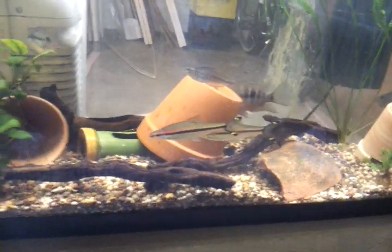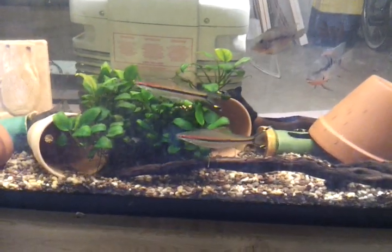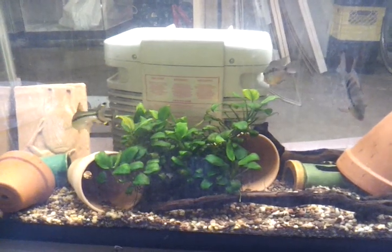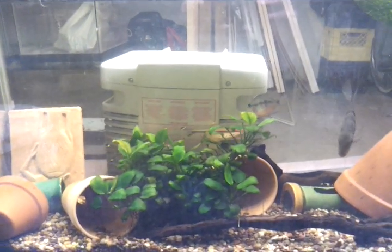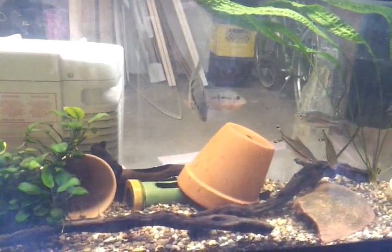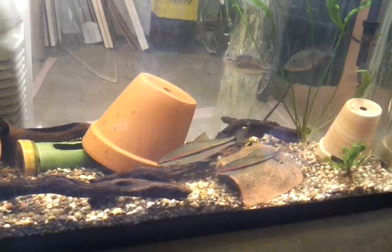They made the transition very well. Apparently they're very sensitive when it comes to moving, but as you can see, they're quite fine. They were feeding the same day that I moved them. Yeah, anytime I put food in the tank, they just go nuts. As you can see, they're nice and full. I really like those fish.